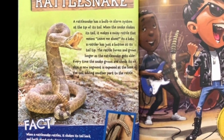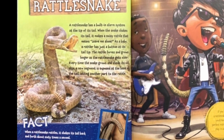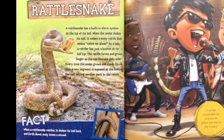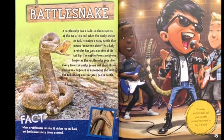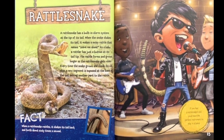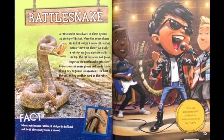Every time the snake grows and sheds its old skin, a new segment is exposed at the base of the tail, adding another part to the rattle. Fact: when a rattlesnake rattles, it shakes its tail back and forth about 60 times a second. If you had a rattlesnake's tail, you'd have the perfect instrument to play in a band.